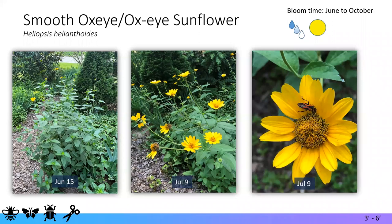Native to open woods, savannas, and prairies, I'm going to say site this one where it will receive full sun and excellent drainage. This smooth oxeye is known for its extended bloom period, which really makes it great for a wildflower garden member, but also as a cut flower. And the downside is it's equally known for its aggressive tendencies in terms of reseeding.